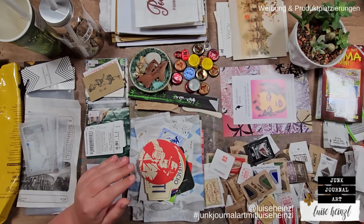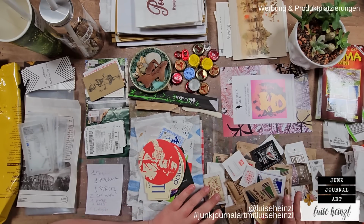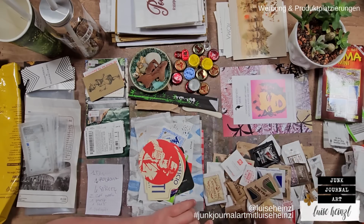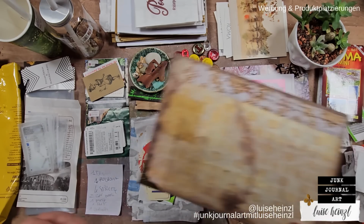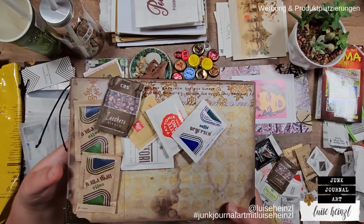I have a lot of that. And another big category for me, and that is very special to me, are sugar bags. As you can see, everything that's laying here are sugar bags. I will take some up, let me just place them here on my journal so that you can see them a little bit better.